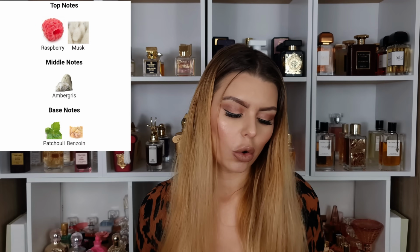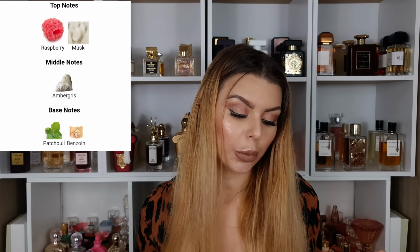Now, For Your Love has notes: raspberry musk opening, ambergris middle, dry down patchouli and benzoin. Again, this perfume is compared to Baccarat Rouge. What I can tell you is, I'm getting the ambergris, I'm getting musk, and a little bit of raspberry. In the opening, I can see why it's compared to Baccarat Rouge. For me, this one smells more like hospital, dentist office, but I love the smell for some reason.